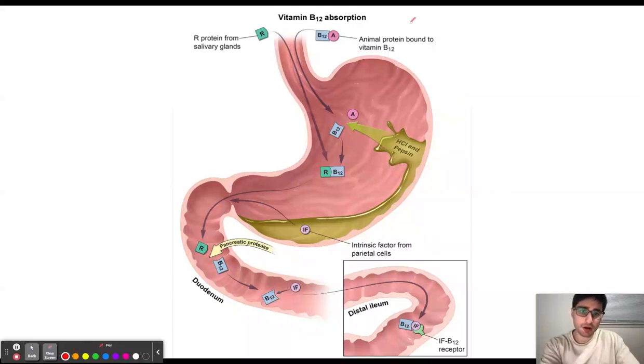We get vitamin B12 from animal food sources like meats and cheeses. And when we consume vitamin B12, it is first going to be attached to an animal protein. Now, this B12 animal protein complex is then going to reach the stomach, and then it is going to encounter acid and pepsin that is found in the stomach. And the acid and the pepsin in the stomach is going to break up this B12 animal protein complex.